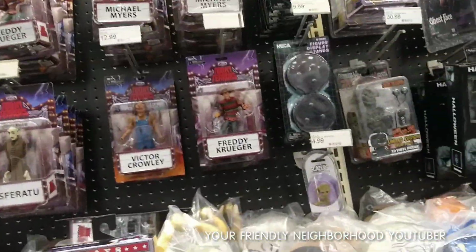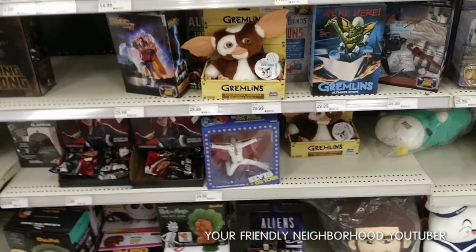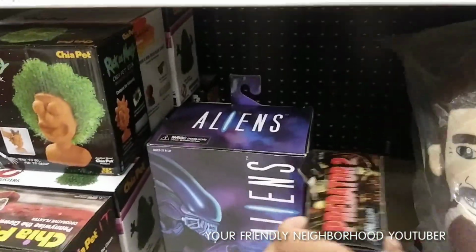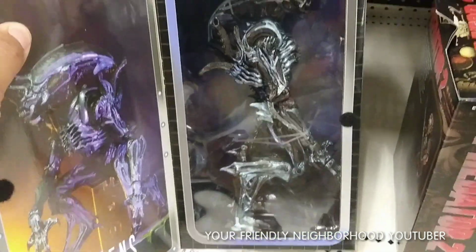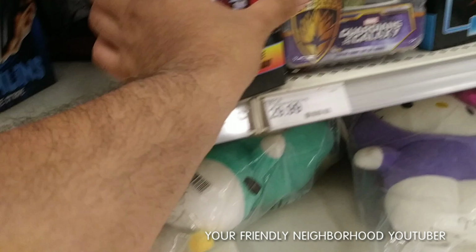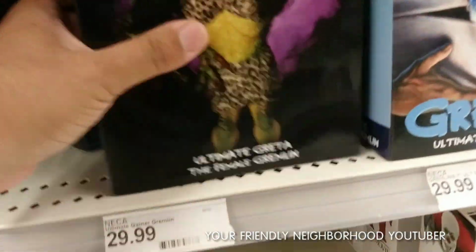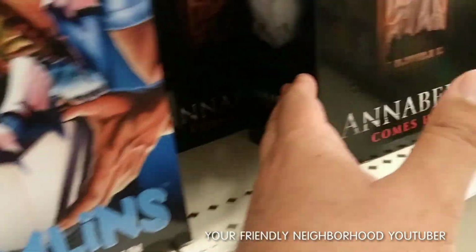There's definitely no shortage of NECA figures here. That's like everywhere every time I come in here, they always have NECA figures. They do have the blue Rhino Alien right here. I got the red one. King Kong, Terminator. More Gremlins. Make sure nothing's hiding behind there.